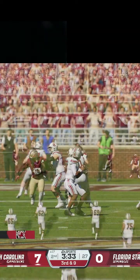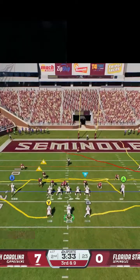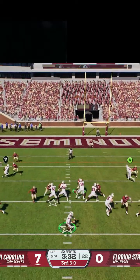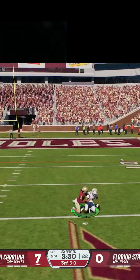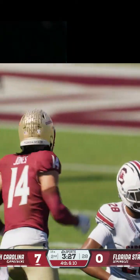But how loud is it in this building? This is crazy. These fans are going absolutely nuts. And I used to love when the fans got involved, and I'm on defense, because it messes with the snap count. It messes with the communication, and it can really rattle an offense.